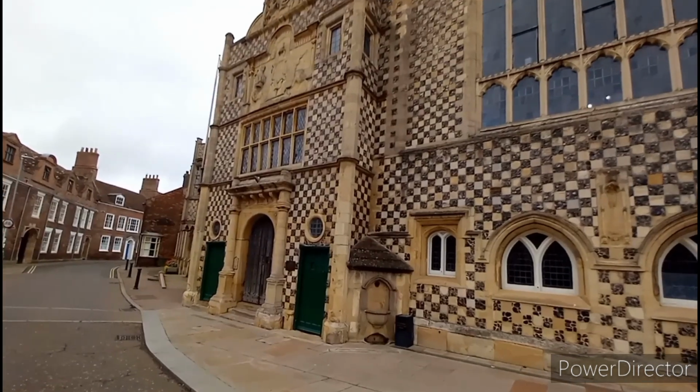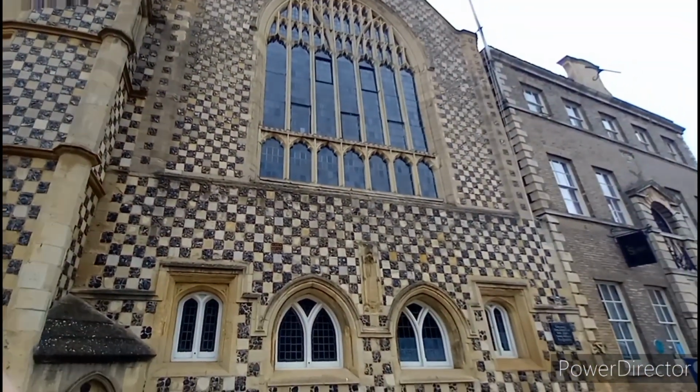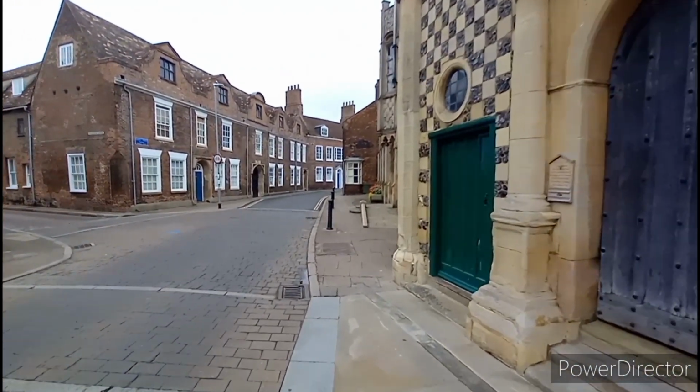This is a lovely old building, which I'll have to look up on my map and find out exactly what it is and get back to you. But I'm heading this way to the historic area and the docks. I'll be back soon.